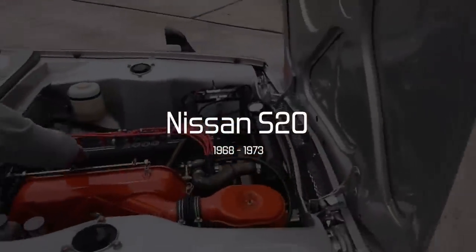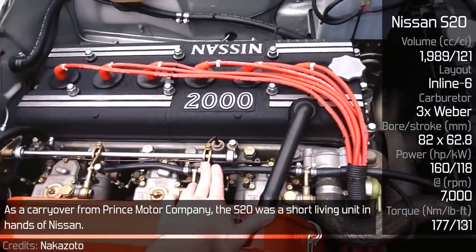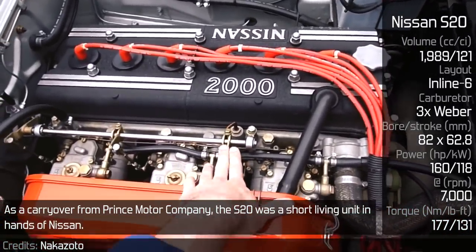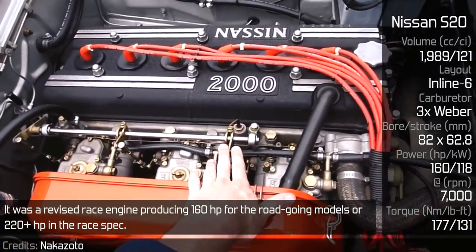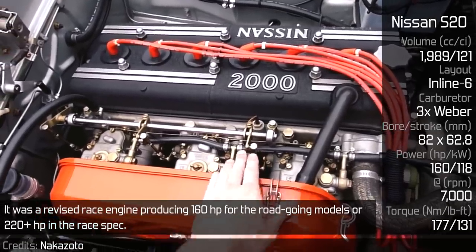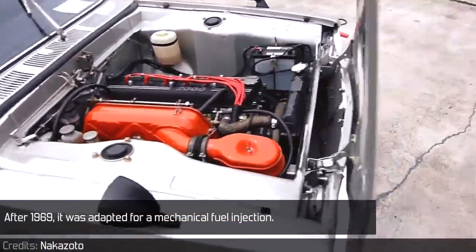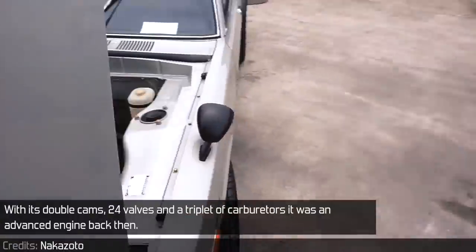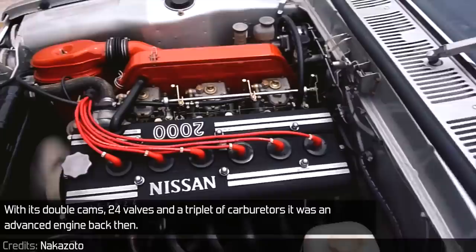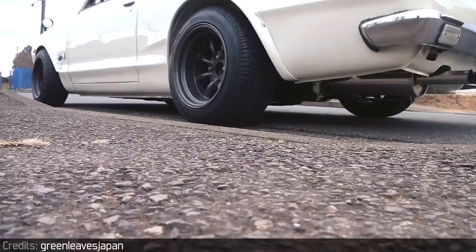Nissan S20. As a carryover from Prince Motor Company, the S20 was a short-living unit in the hands of Nissan. It was a revised race engine, producing 160 horsepower for the road-going models, or 220 plus horsepower in the race spec. After 1969, it was adapted for mechanical fuel injection. With its double cams, 24 valves, and a triplet of carburetors, it was an advanced engine back then.